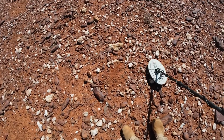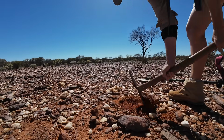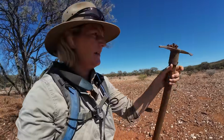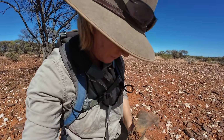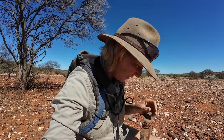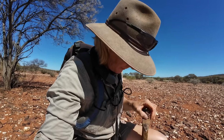Well, that can only be rubbish. Well, the signal disappeared completely. We've got a few ironstones sticking to the magnet, but I can't spot any rubbish on here. After I dig the hole and the signal is gone, that can either be a magnetic hot rock or just rubbish, which I can't spot on here because there's a lot of stuff on here. We'll move on.